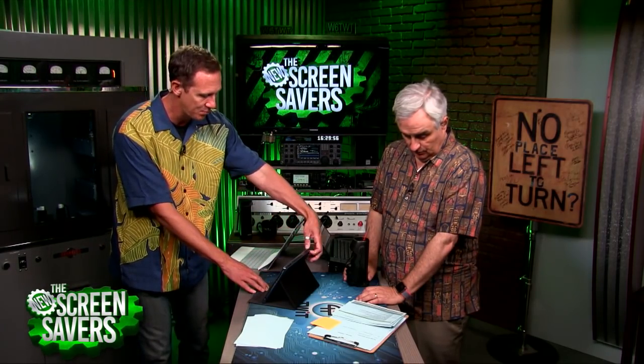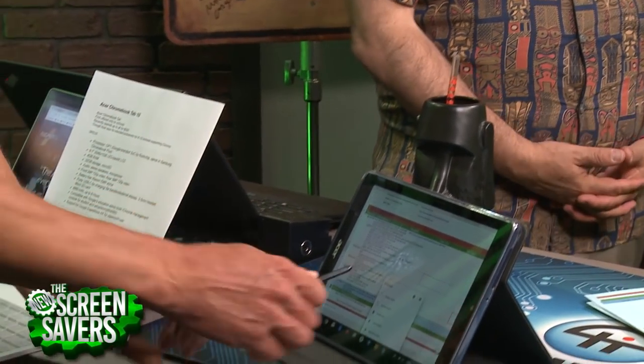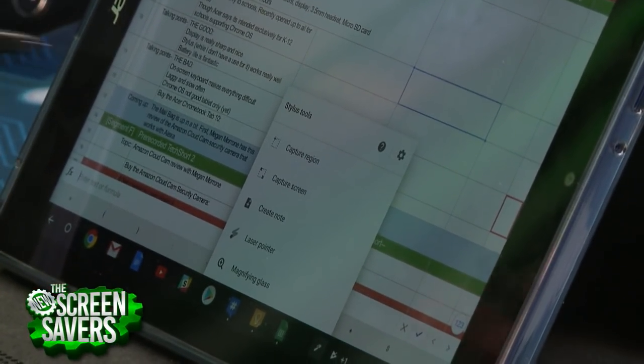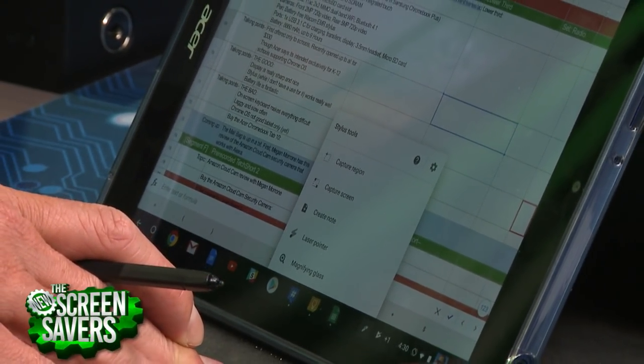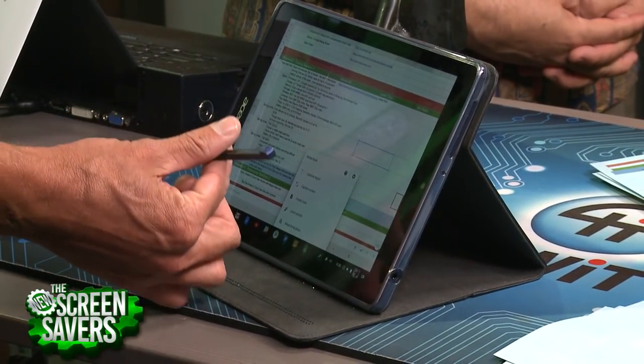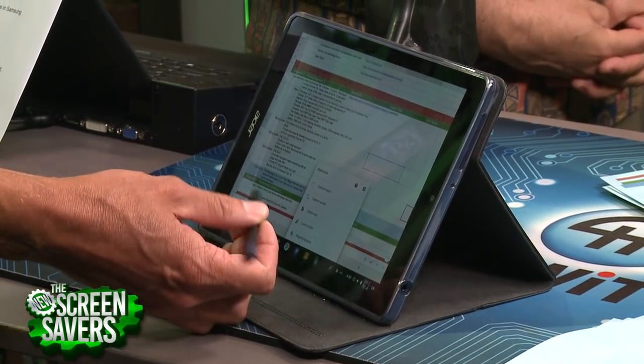It does have stylus support, and it has a stylus built in. You pull it out. Nice. And as you saw on the screen when I pull it out, you get the pop-up that allows you to jump right in. The Pixelbook has pen support, but it doesn't mount anywhere into the device. This actually does. This is a Wacom EMR electromagnetic resonance pen, and it actually works.